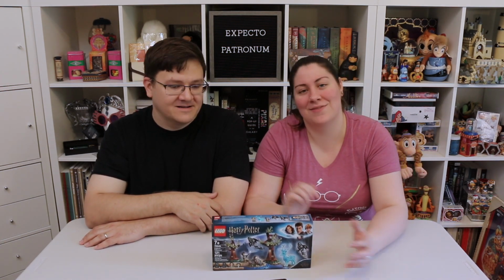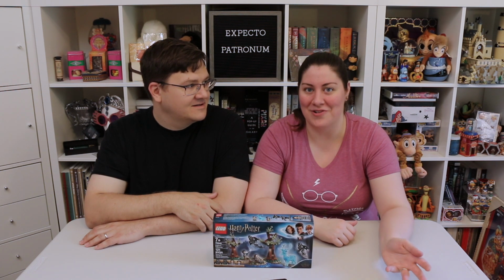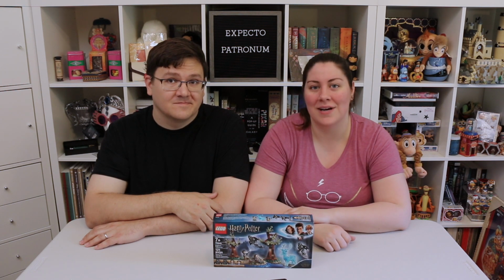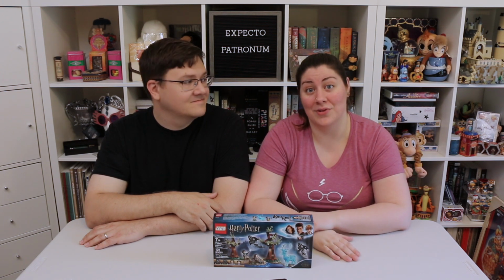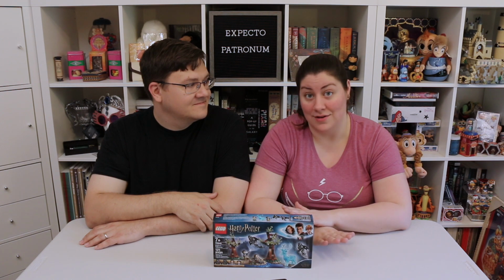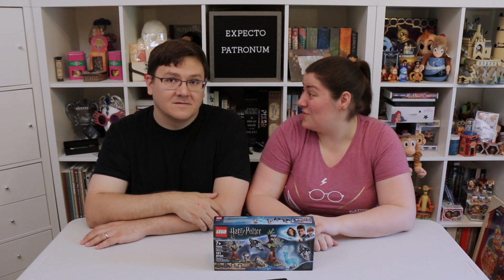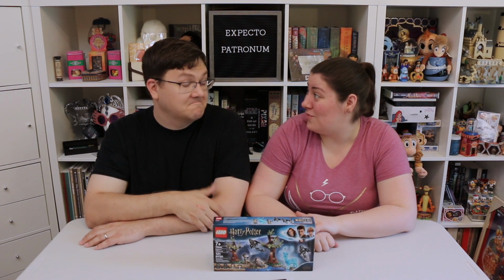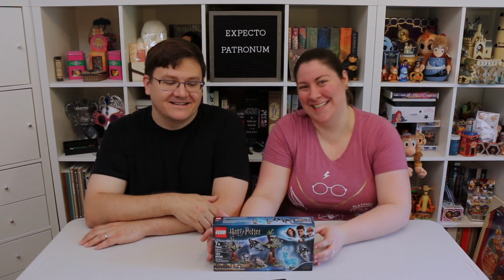But just for fun, we also checked our local Target and Barnes & Noble because those seem to be the places where these Lego sets could be. And nope, they had all the old sets there, none of the new sets. So this was a Walmart thing. And we just think it was a happy accident. That's the only thing we can think of for why it was there. Yay! You get to benefit from that.